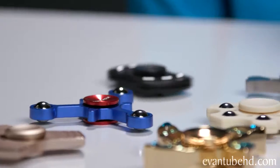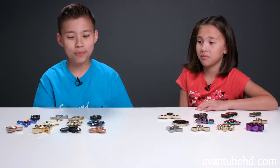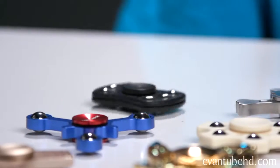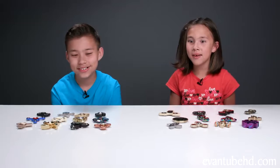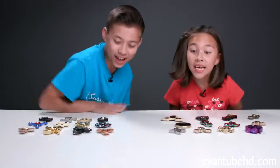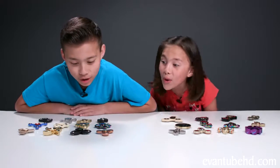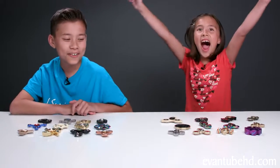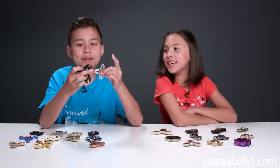Oh no, things are slowing down. I have one left. Rip skeleton. Oh no, no, no, Penny, come on, Penny. My worst one is still going. Come on, Silver. Penny. Mine's gonna be last. Go. No! Yeah! So this one was the best spinner out of all of them. Mine. And this one came in second.